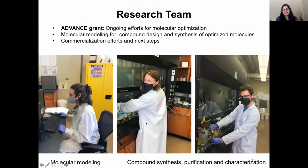And so who has done this work? My research team. These are the students who've been working with me prior to COVID, and they've come back after COVID hit as well. This is in their COVID safety gear. Aiden completed a summer research fellowship with Dr. Rivera, and he's very good with molecular modeling, and he was interested in continuing with research. So he joined our lab in fall of 2019, and he does molecular modeling for all of our compounds.